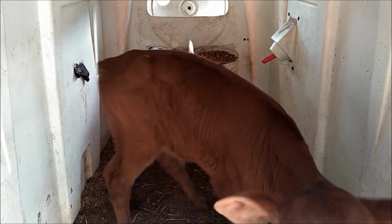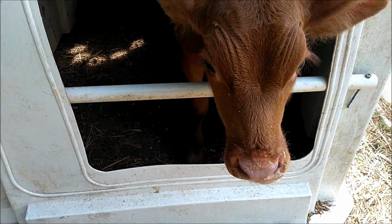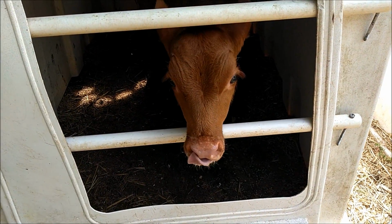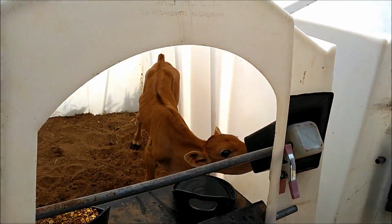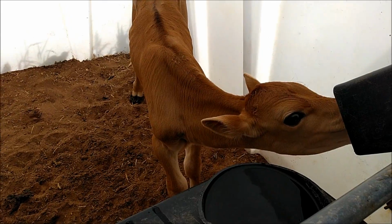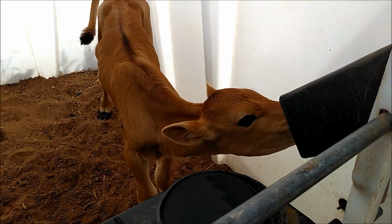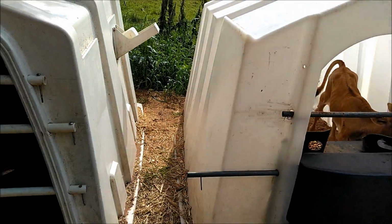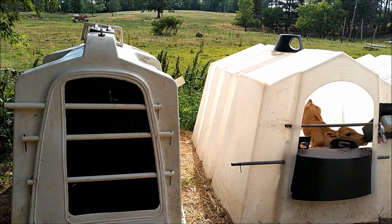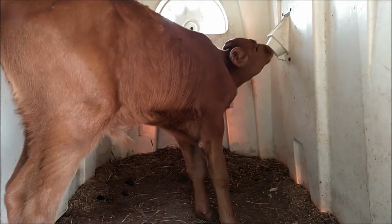So right now we have two bull calves. This is Flash, and he's half Angus. He's from my Brown Swiss Holstein Cross heifer, Jolene. And then this is our other bull calf we have right now. And like I said, for some reason the kids call him Chipmunk. I have no idea why. So those are the two bull calves that we have right now. And they both have different places they're gonna go.